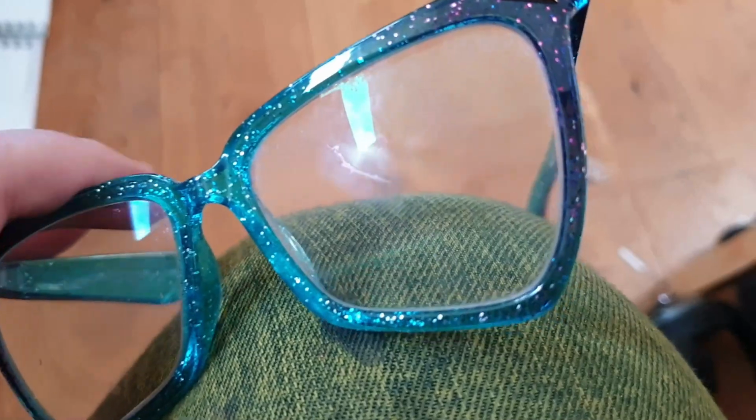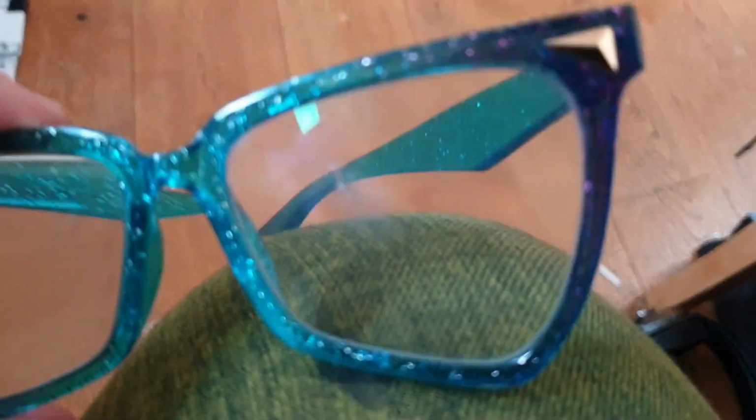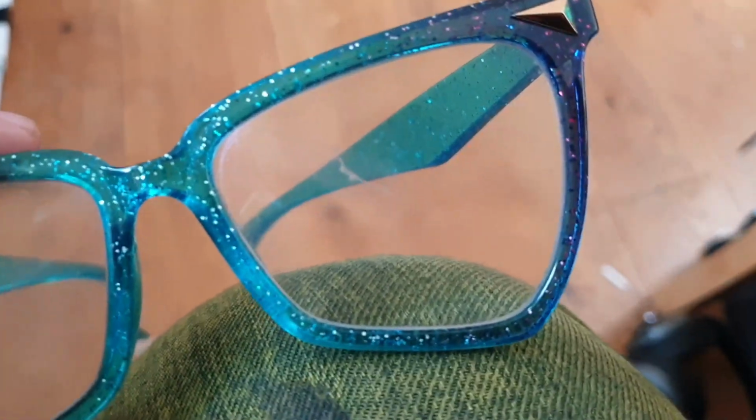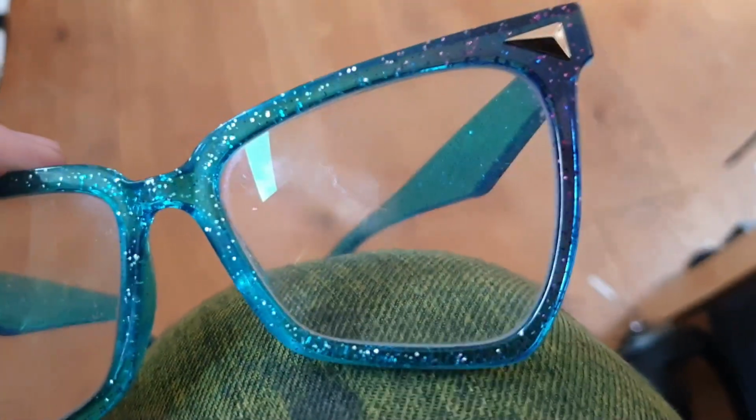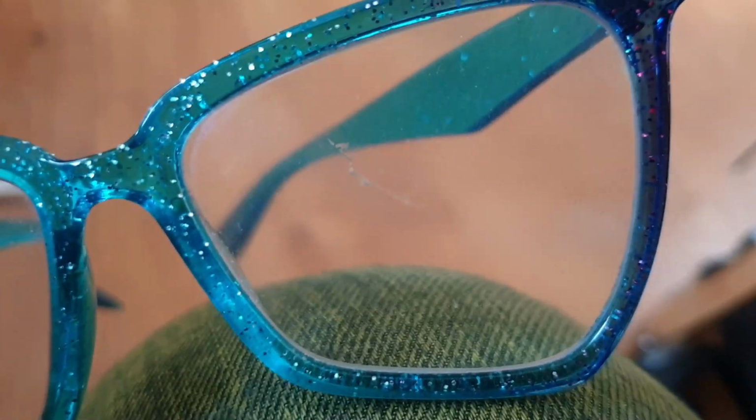So basically, these were my favorite glasses because they're awesome, obviously. They're like mermaid glasses. Anyway, you're probably wondering what the hell that is. You can see that big thing. That is resin. If you were watching my resin video, you'll see that I mentioned that I got resin on my glasses, and that's it.